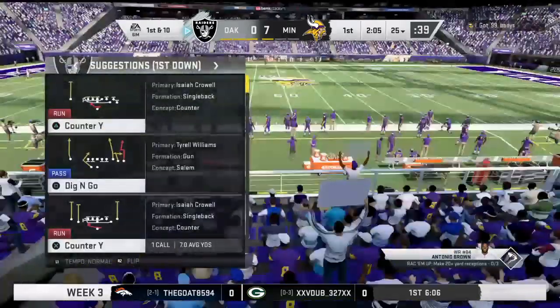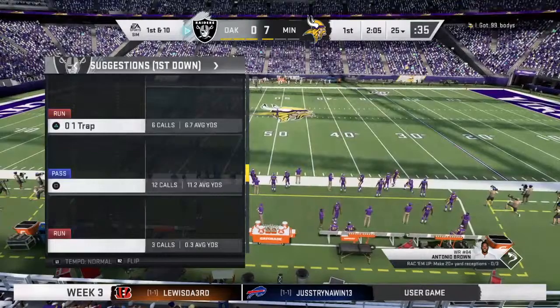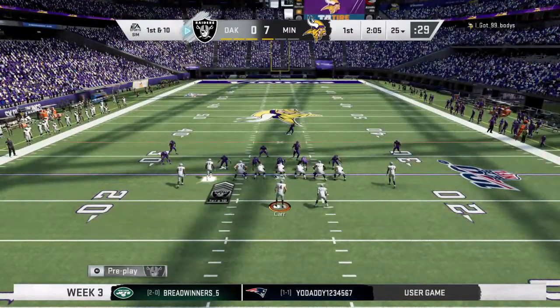Take it. The Raiders take over, 1st and 10 at their own 25-yard line. Carr and the Raiders come up 1st and 10 at their own 25-yard line.